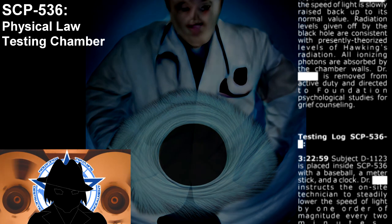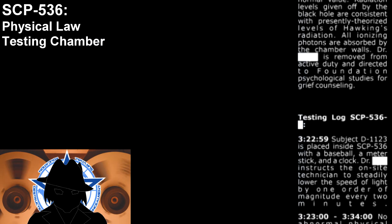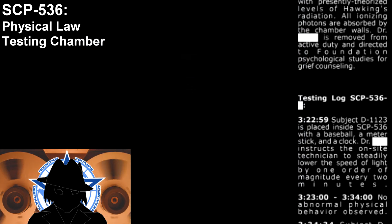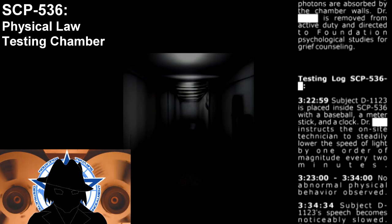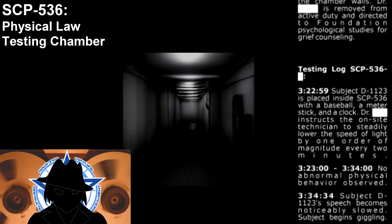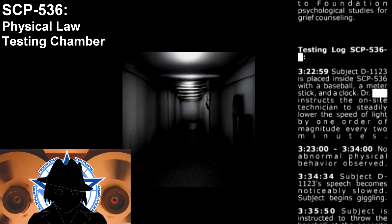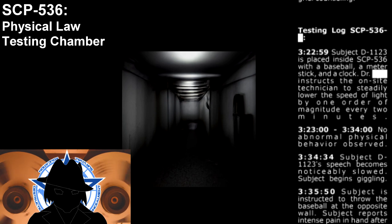Testing log SCP-536. Subject D1123 is placed inside SCP-536 with a baseball, a meter stick, and a clock. Doctor instructs the on-site technician to steadily lower the speed of light by 1 order of magnitude every 2 minutes. No abnormal physical behavior observed.